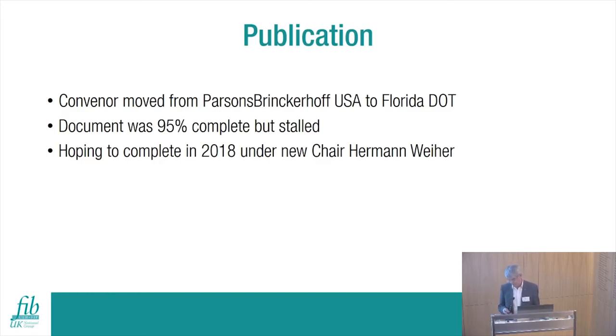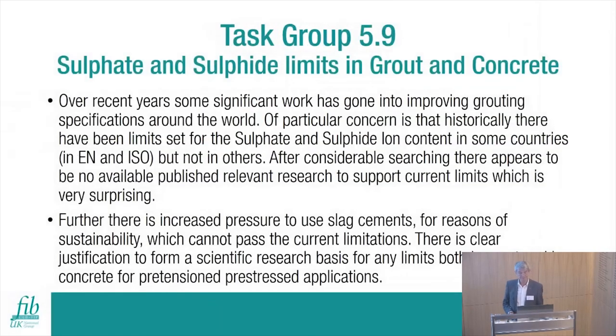I've seen parts of it, and it includes some case studies, for example, Hammersmith flyover strengthening, where the external tendons were put in. So it should be a very interesting one. The final one is sulfates and sulfide limits in grout and concrete.